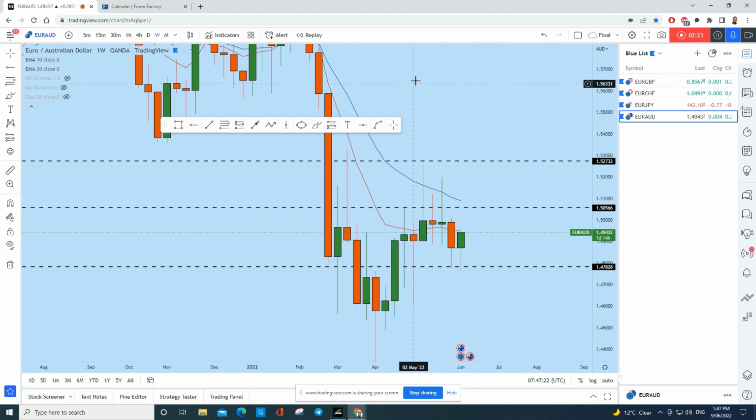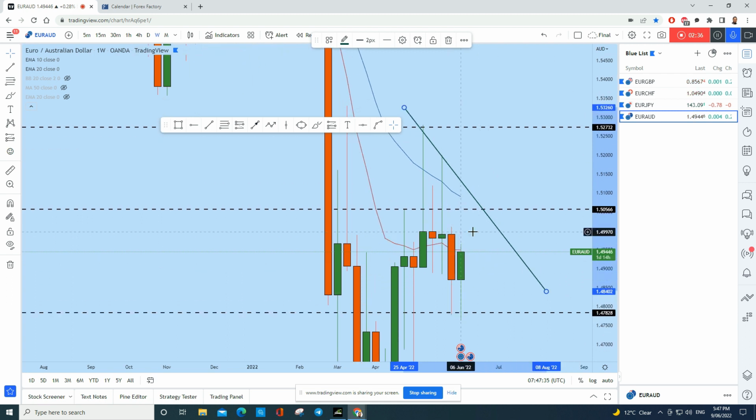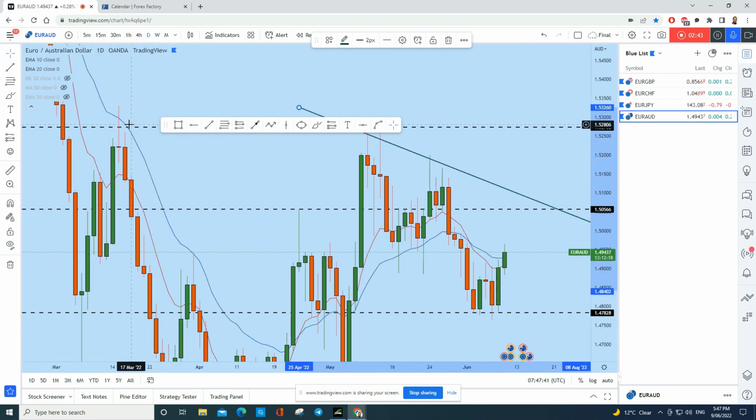So from the weekly perspective, we might see either a test of this trend line, in which case the price could come to this zone, or even go higher to test this resistance. With that being said, we could see Euro AUD showing bullish momentum. Now let's see on the daily time frame what kind of price action has been created.